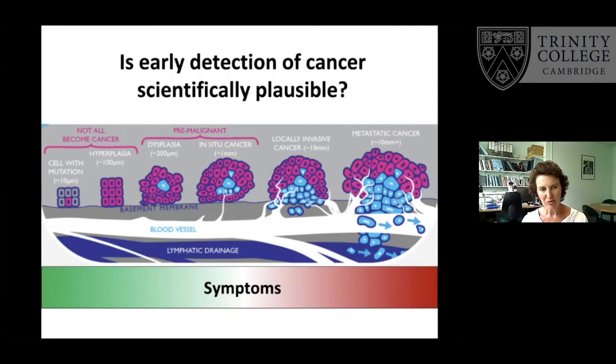Now that whole process of becoming precancerous and malignant can actually take many years. It's estimated up to 10 years for most common epithelial cancers for that process to occur. So then that would give rise to the question, given it's such a long natural history, can we detect it earlier before it really starts causing a problem so that we can then intervene effectively and subvert it?